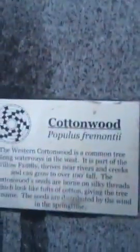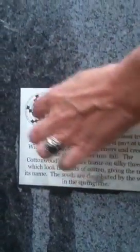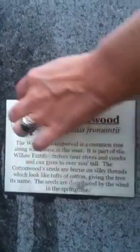So here is the Cottonwood Zephyroth. See the Stargate symbol? Which is also, I'm not going to touch it, but I'll just show you, also a six-pointed star. Okay? And we are moving right along to the blue Zephyroth, where the stones start to change colors. And this one's right here.